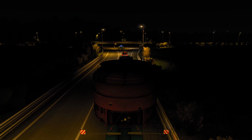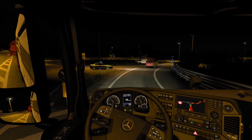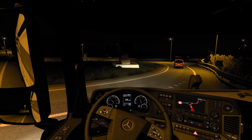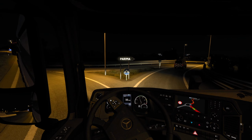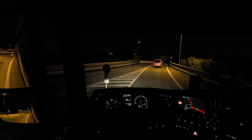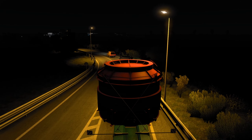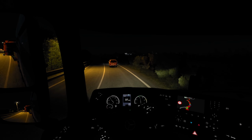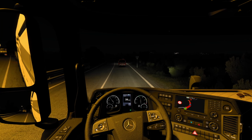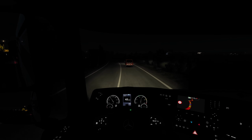Again, oh man, there's more trailer damage. Hey ho, good thing this is not Prime Logistics EU, because I would probably have a decent amount of damage fees now, which we don't really care about here, but still, I really try to do it generally realistic. I think generally is probably the better way to say it than realistic, but there's more emphasis on the generally part. Oh boy, but it looks like we're getting close to Parma.